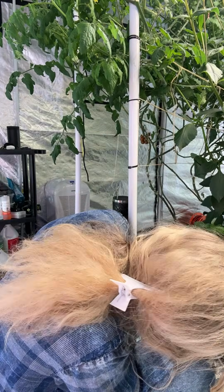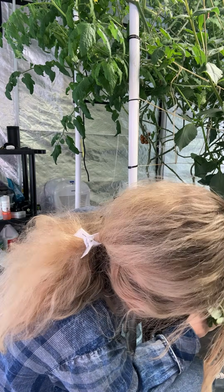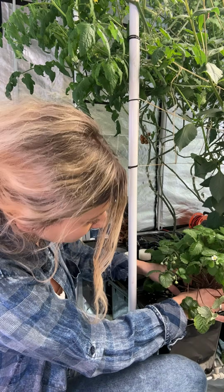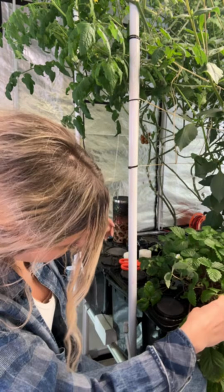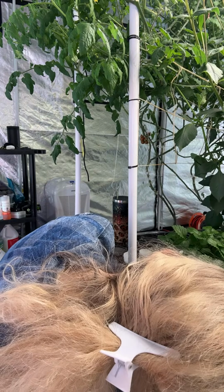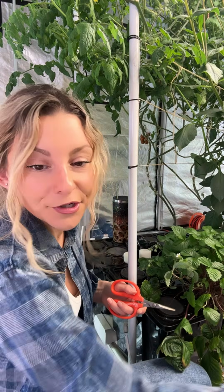All right, well, other than that, she's looking good. I just got to get this fruit in shape so that it doesn't ripen so fast. I don't even know if you'd call it ripening, because it's not even ripening. It's just, I don't know, turning red.